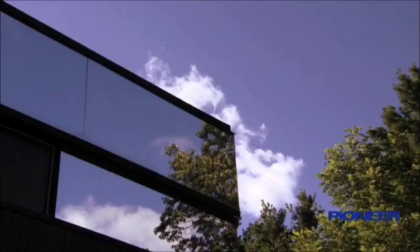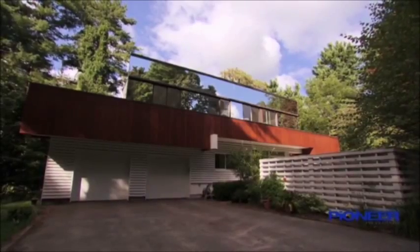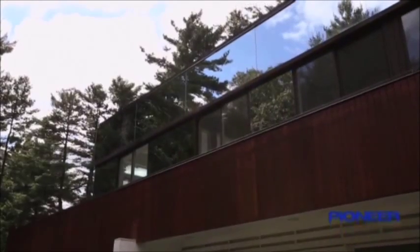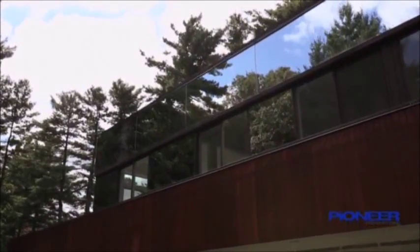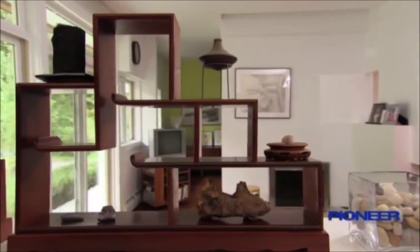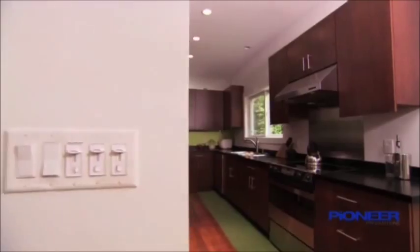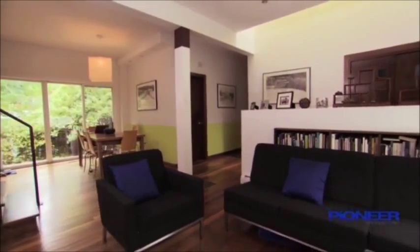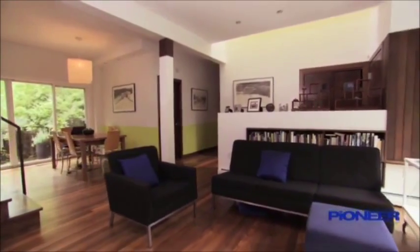So Stephen turned a potential problem into a success. The home now melts into the trees, reflecting the greenery around it, allowing the neighbors to admire their own homes. Inside, the lower floor houses the bedrooms, the kitchen, and the main living areas. The focus here is on lateral living, with views to the greenery and outdoors.